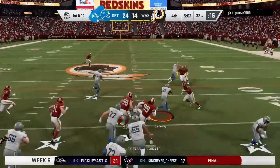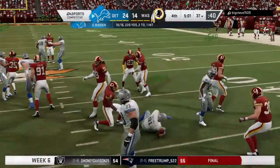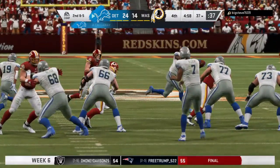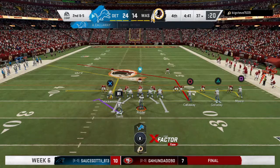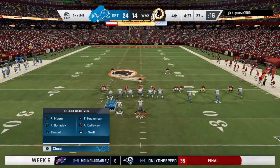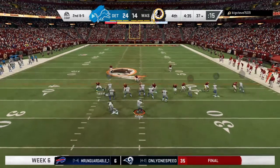He'll look to throw, and he's got this one complete to Callaway. 5 yards on the catch there, brings up 2nd down. 2nd and 5 after the 5-yard completion on 1st down. 2nd and 5.